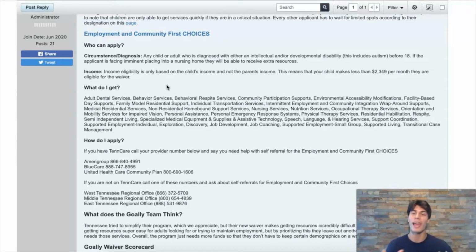Okay, what do I actually get? We put the full list of services right here, which you should feel free to check out, but we want to highlight one thing, and that's assistive technology right here. Assistive technology is the type of service that Goalie is. So theoretically, you should be able to get your Goalie funded if you are accepted and put on this waiver.